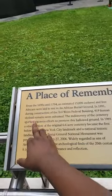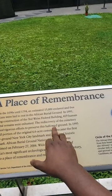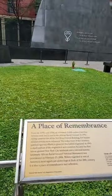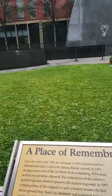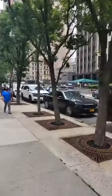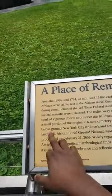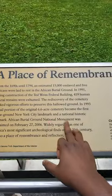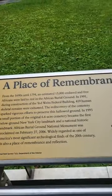So 419 human skeletal remains were exhumed. The rediscovery of the cemetery sparked vigorous efforts to preserve this hallowed ground. So in 1993, a small portion of the original 6.6 acre cemetery, just 0.32 acre, right? And originally it was 6.6. So that tells you this entire area, together with all the federal buildings, used to be a burial ground for our ancestors. Okay, let's move on. And it became the first below ground New York City landmark and a National Historic Landmark. African Burial Ground National Monument was proclaimed on February 27, 2006, widely regarded as one of America's most significant archaeological finds of the 20th century.